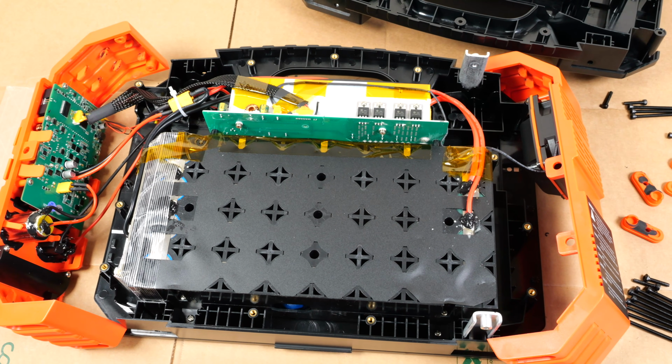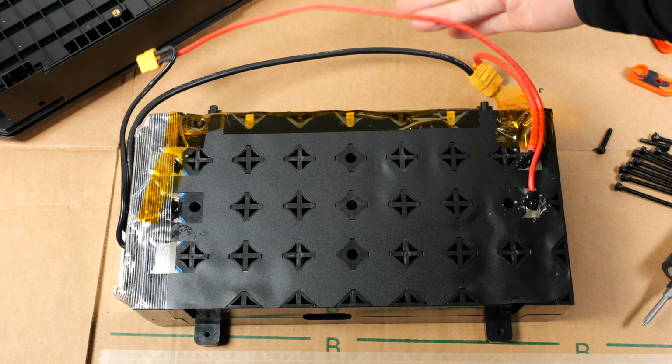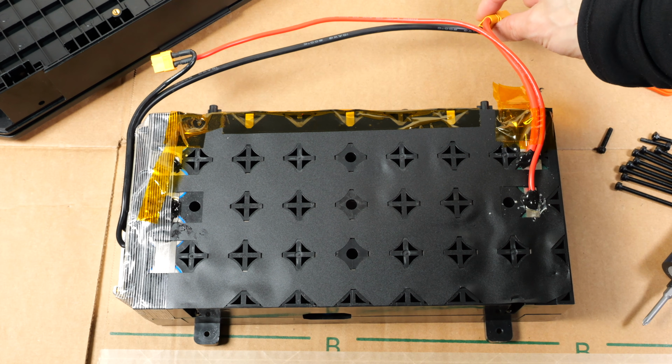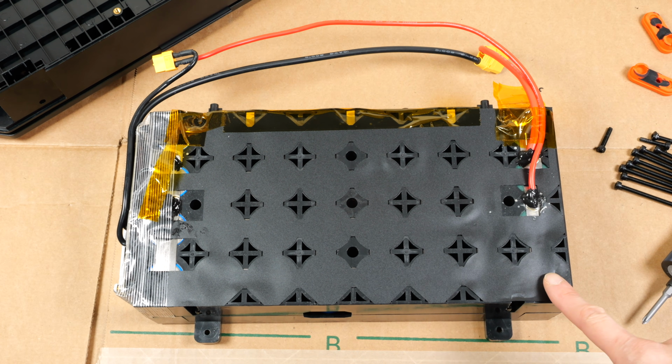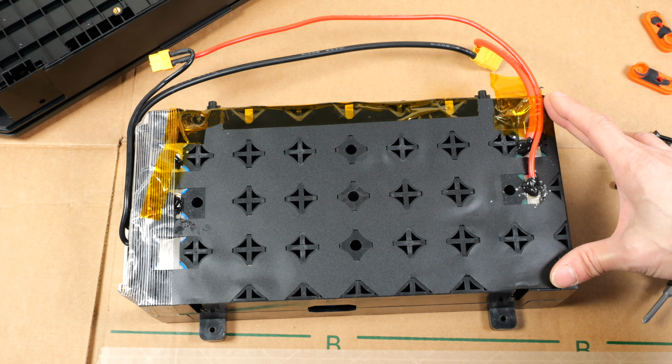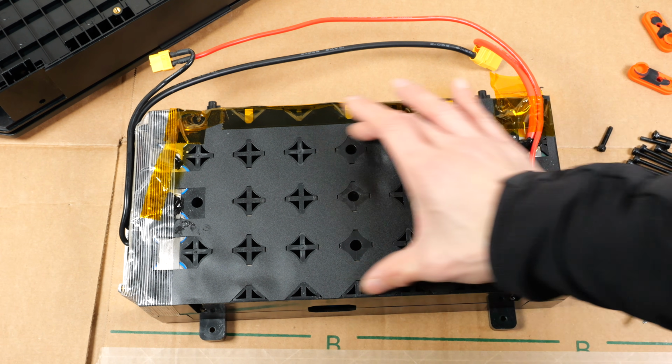The internals, I removed the battery. This is the charge cable. They use this to charge it, and this one to discharge it into the AC inverter. We see it uses these cylindrical cells, and if you peel this back a little bit, 4 cells in parallel, and then they daisy chain 8 of them in series.